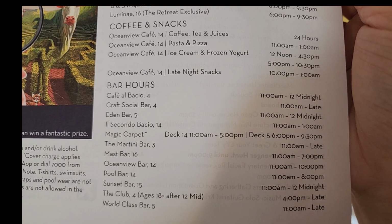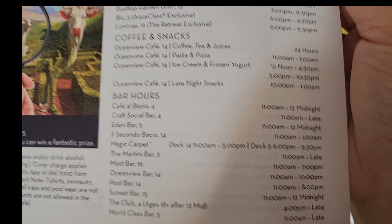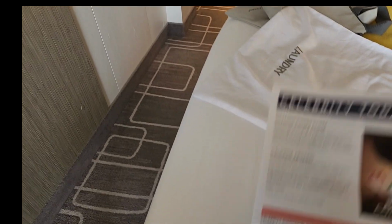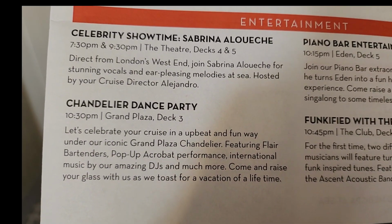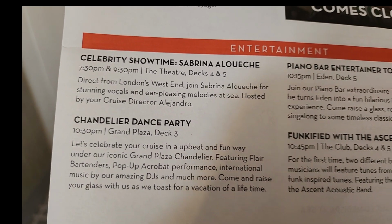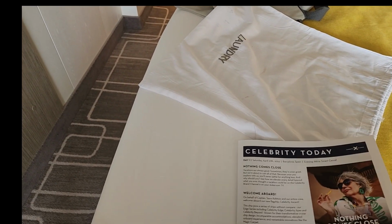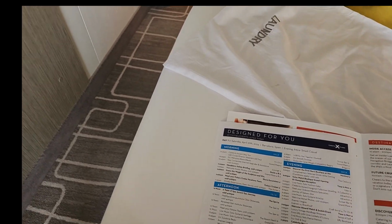So the Martini bar is in the center of the ship. It's a very happening place tonight. And then our first party is the Chandelier Dance Party at 10:30 tonight. And there's one other party too, where it's kind of a glitter party where you shine the night, so you could bring shiny, glittery kind of fun clothes too.